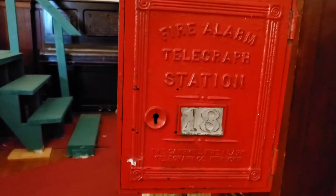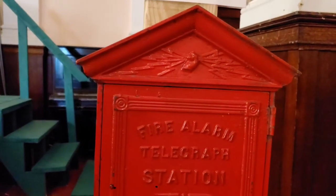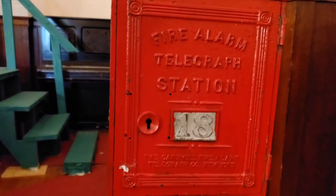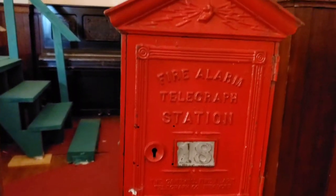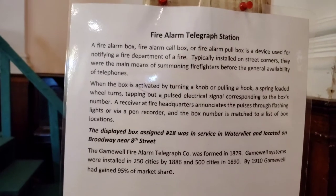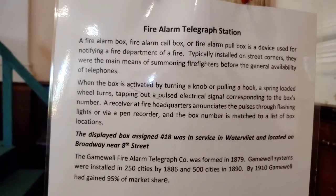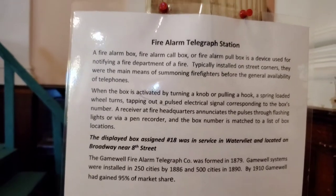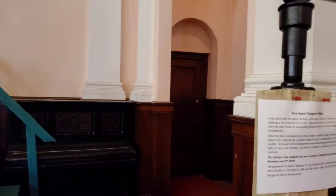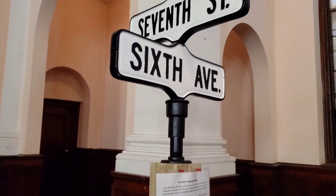They were all numbered, and they were all labeled in the cities. I remember these when I was a kid. I remember all of these when I was a kid, and I did try to open that, and it does not open. But this is a little write-up of it. If you guys want to maybe pause the video and read it, you can do that. You can hit the pause button now. But yeah, this was located at the corner of 6th Ave and 7th Street in Watervliet.